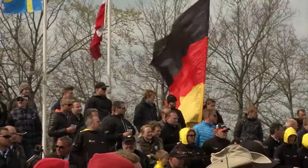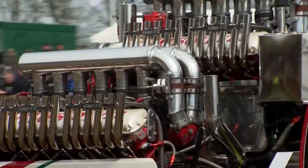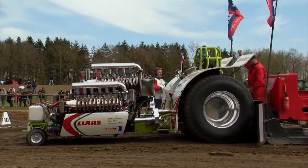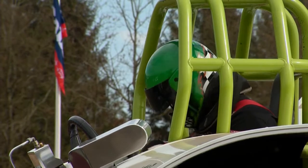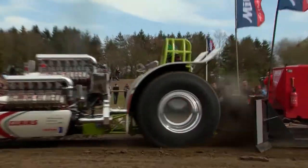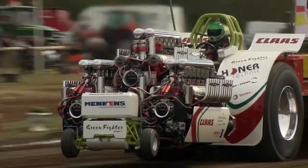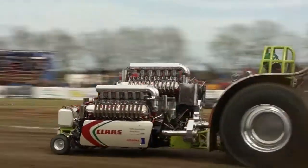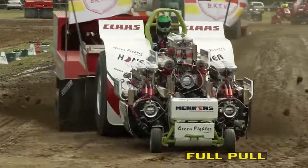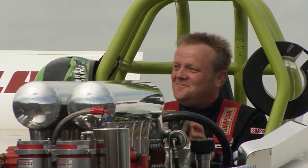Now we see the German flag. This is one of our 2 competitors from Germany, and this is Green Fighter, driven by Enrico Morotta. Triple V12 Allisons running on methanol. One of the top tractors in Europe. Super balanced, lovely straight run there from Green Fighter. And in the final, come back to the left slightly. Very, very good run there from Green Fighter. Enrico looks happy.